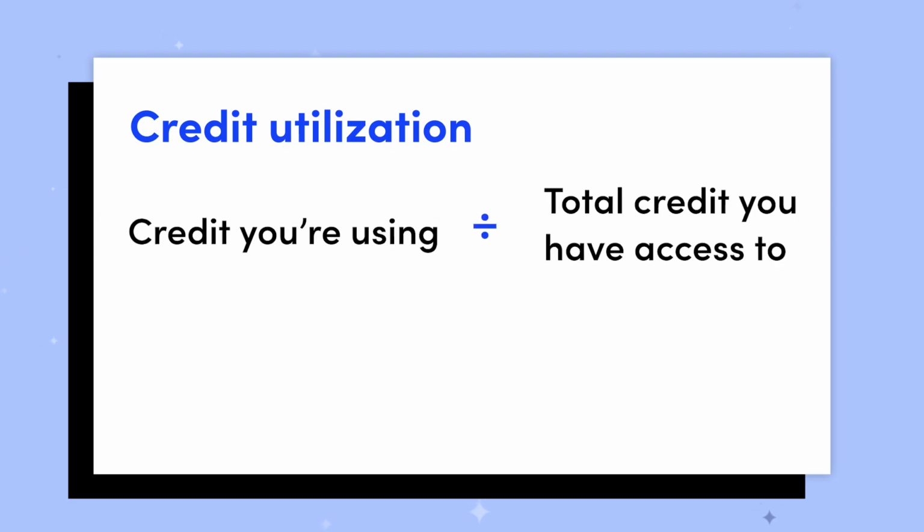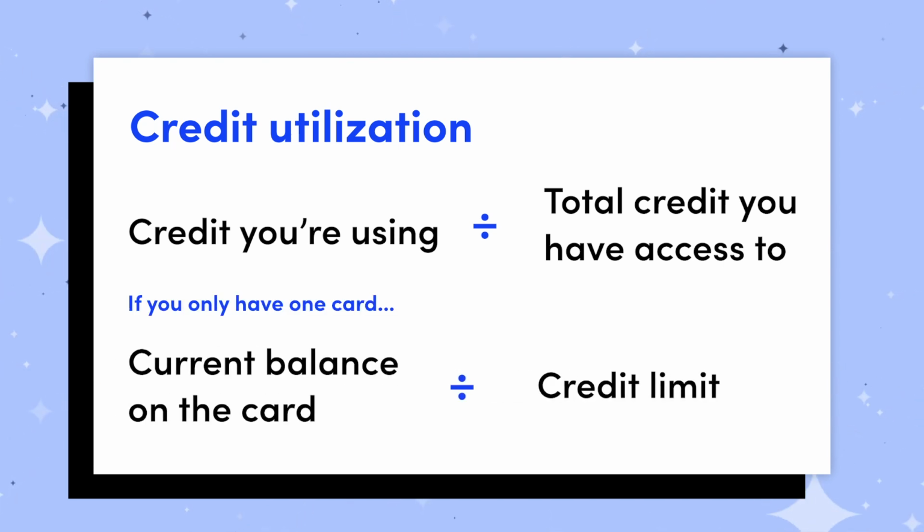And if you can, you want to try and increase your credit limit over time, because there's a factor of your credit score called credit utilization. Credit utilization is how much credit you're using, or how much debt you currently have, divided by how much credit you have access to. So if you only have this one credit card, it is the current balance on the card divided by the credit limit on that card. So if you can, you want to try and get that credit limit increased over time. And that applies to all credit cards, not just secured credit cards.